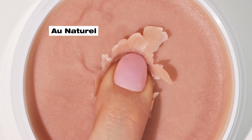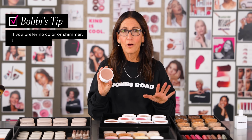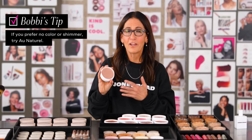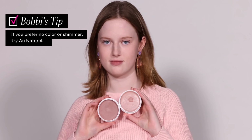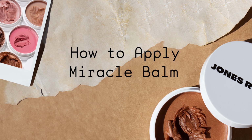Naturel is colorless, okay? And this is great for people that no matter what, even though I love shimmer on the face, they don't. So if you don't love shimmer, this is the one for you. And what it does is it really does give you that glow. You know when someone turns their face and you just see a little bit on their cheek? This can give you the look, but all the Miracle Balms can do that.